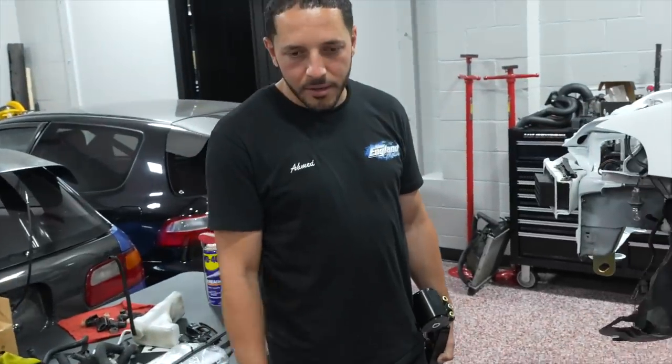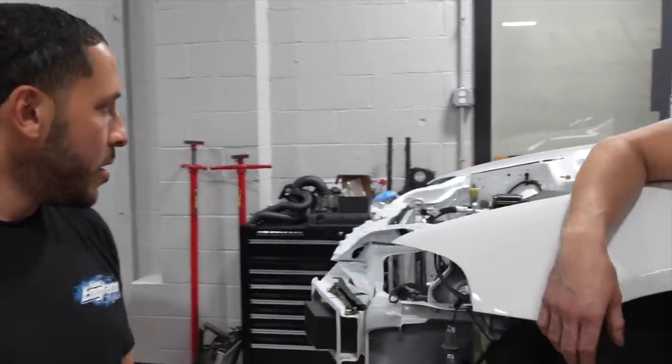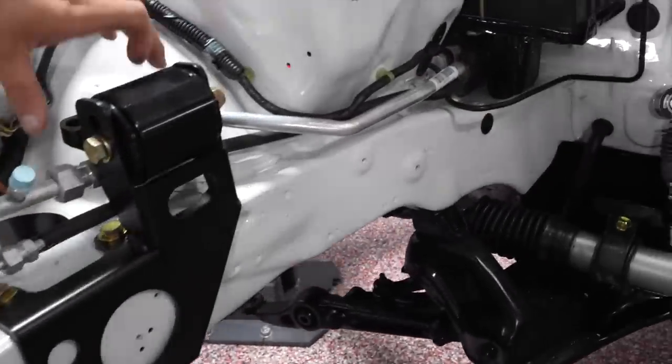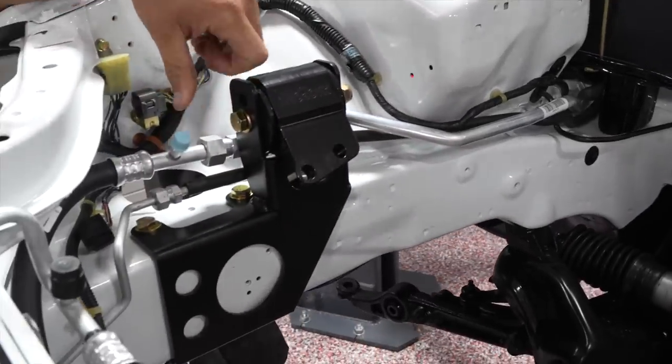What are we waiting on to put the compressor on? The AC bracket. What about lines? Did we show lines? No? Yes? They showed the lines already. Put the mount on the channel. Let me check this out. I don't think we showed them. I don't think the AC lines were run in the engine bay. The AC line was on.